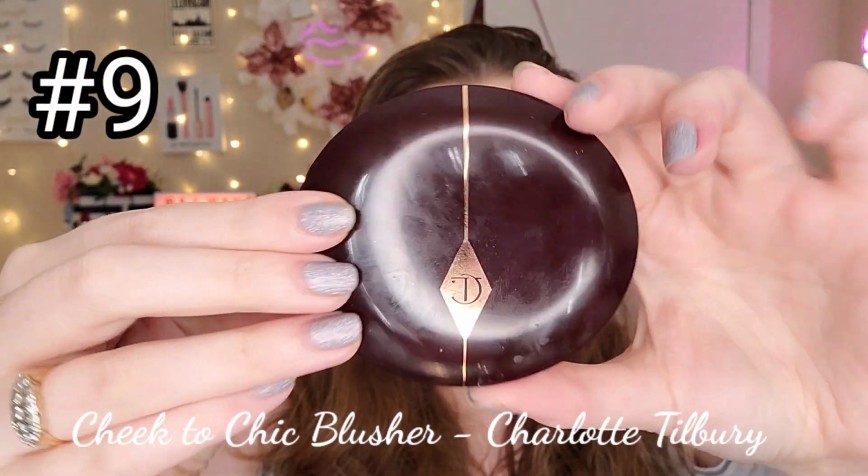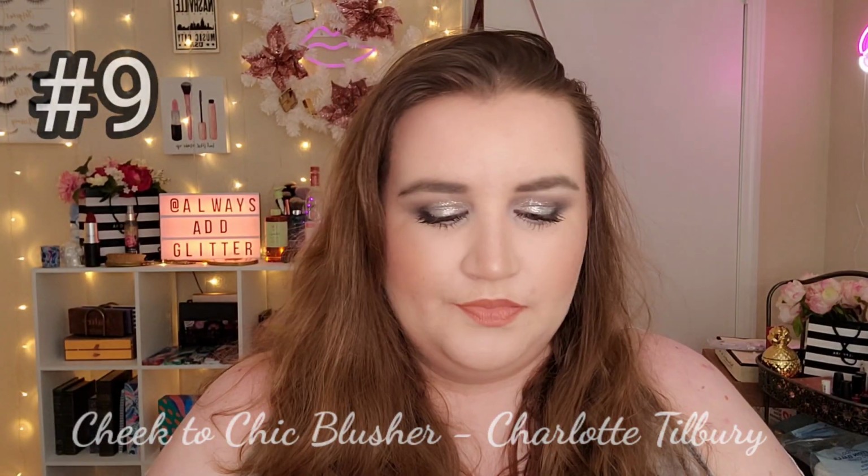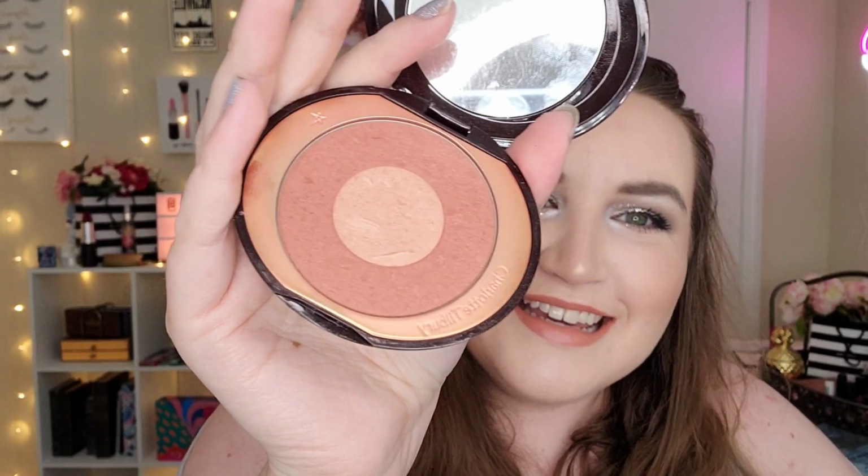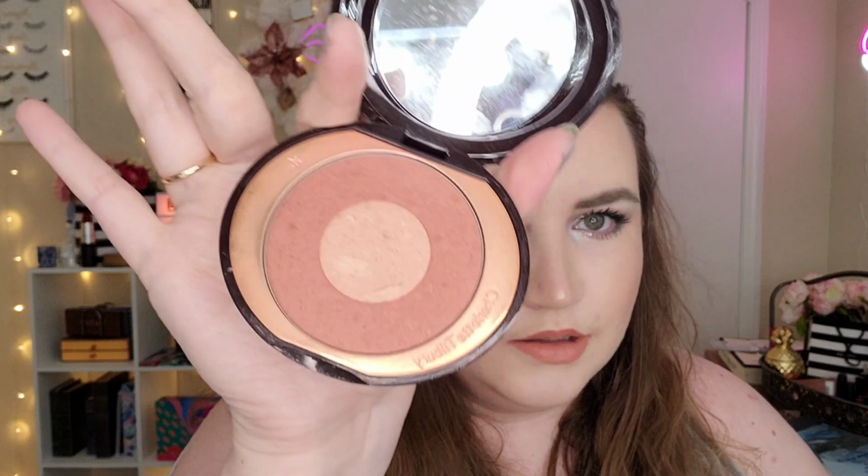It's fine. But this is the Cheek to Chic Swish and Glow Blusher in Pillow Talk. And this is what it looks like. Someone so eloquently called this like a booby blush or a titty blush or something like that. And it's honestly, it really does kind of look like that. And it's hard to unsee when you hear that.